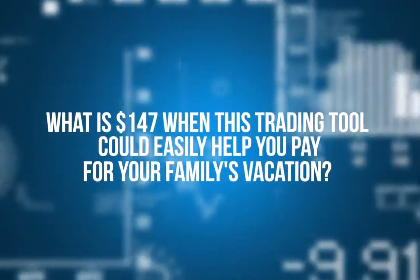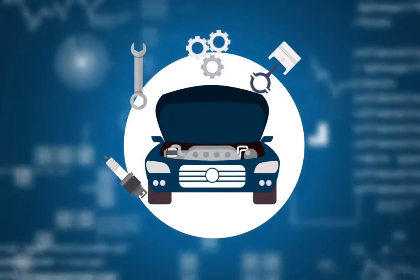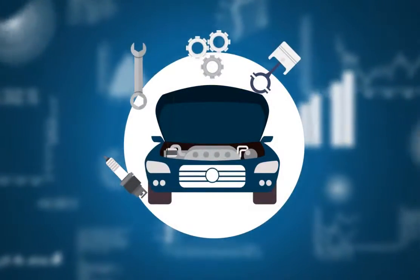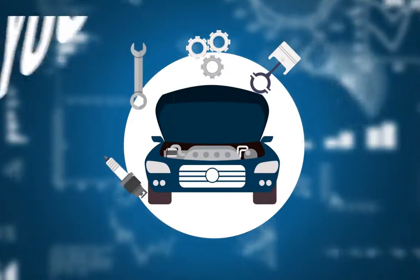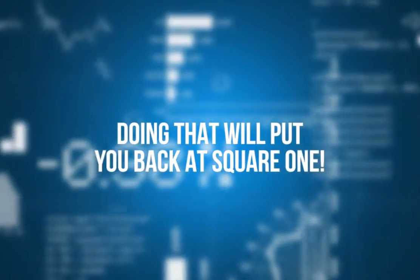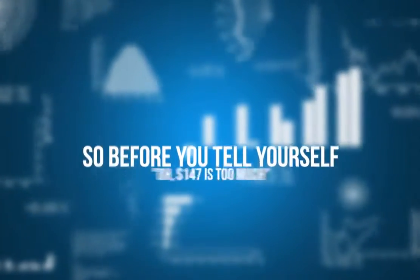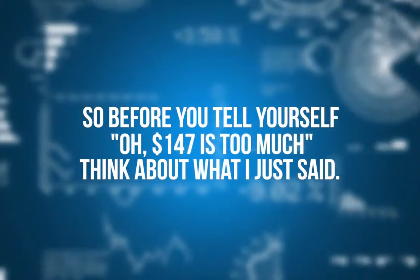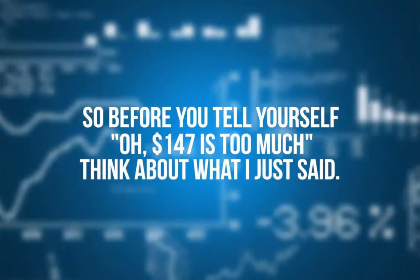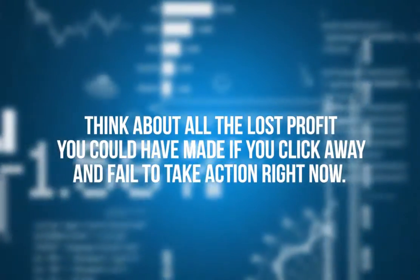What is $147 when this trading tool could easily help you pay for your family's vacation? What if your car's check engine light comes on and your mechanic tells you you're going to have to shell out $2,000 to fix the problem? What are you going to do? Run to the payday loan store to borrow the funds? Doing that will put you back at square one, back in the vicious cycle, broke. So before you tell yourself, oh, $147 is too much, think about what I just said. Think about all the lost profit you could have made if you click away and fail to take action right now.